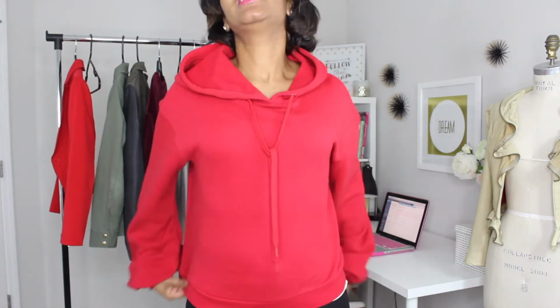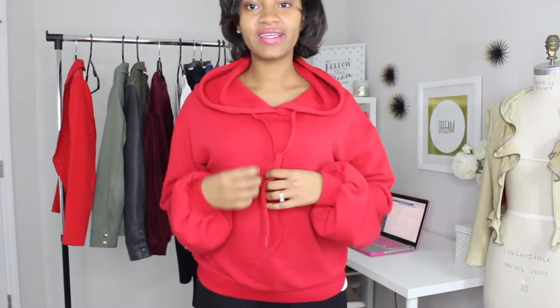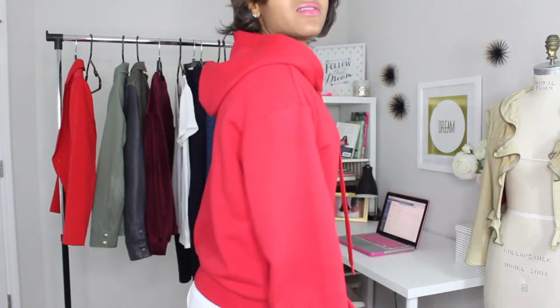Okay, so this is a cute little hoodie that I found from Target. I did a previous video about it in my Target haul video. I actually have a heather gray one that I showed in that video. I went back to Target and I actually found this one on sale for $7 to $8, and I was like, okay, I'm definitely gonna have to get this red one too.